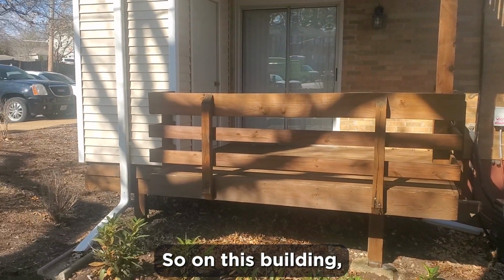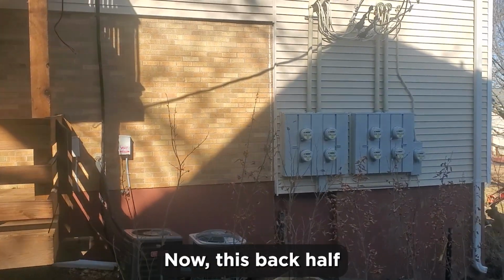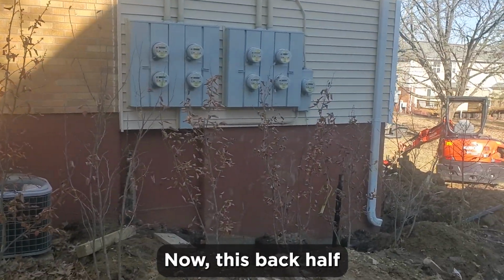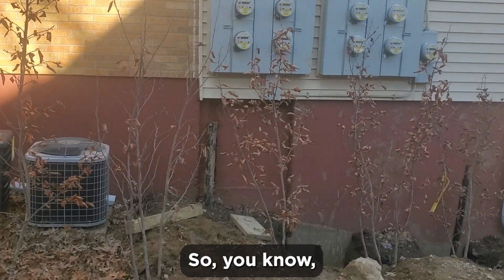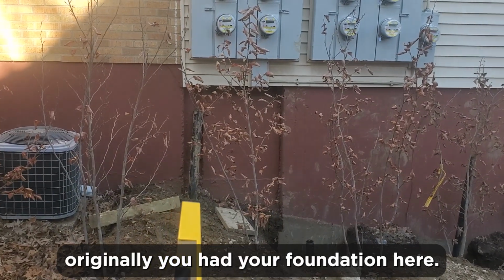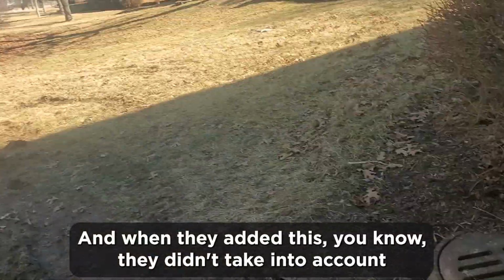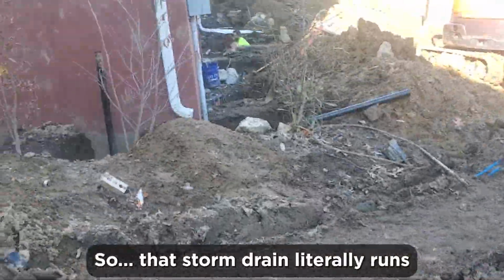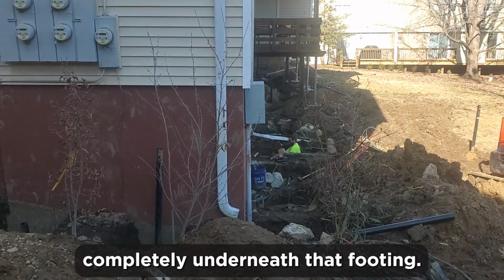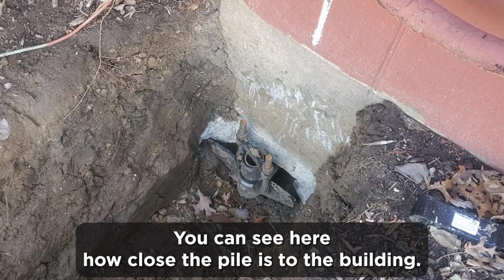So on this building, the original foundation starts behind that deck, obviously, and then comes to here. Now, this back half was all an addition. So originally you had your foundation here, and when they added this, they didn't take into account that they had a storm drain right here. And that storm drain literally runs completely underneath that footing.